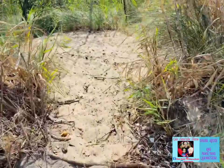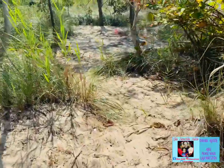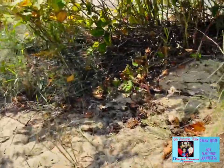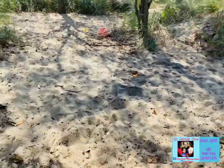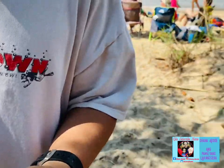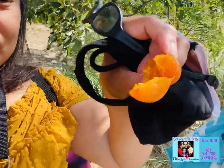What's in here? Here, Mom. My brother is giving this to me. This is persimmon. And this is the one that he ate. So I'm gonna eat it. It is good.